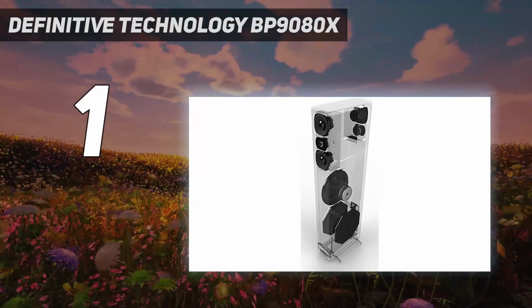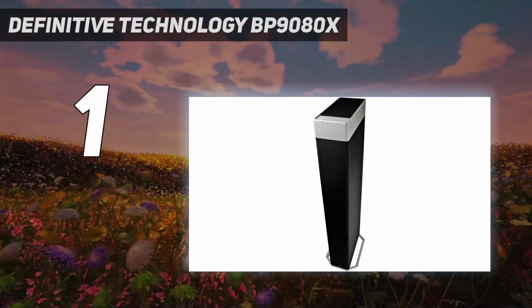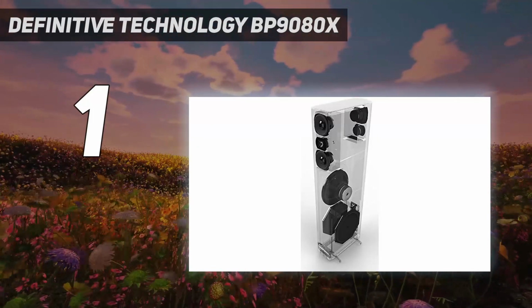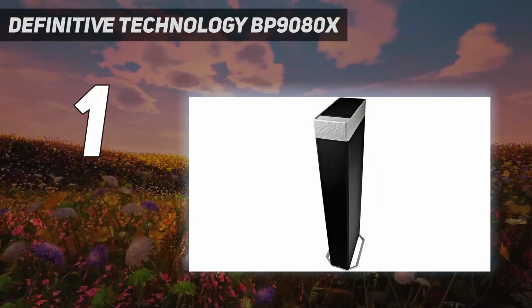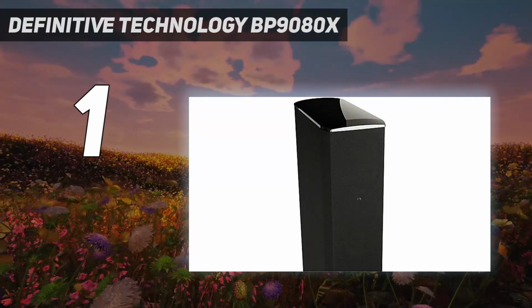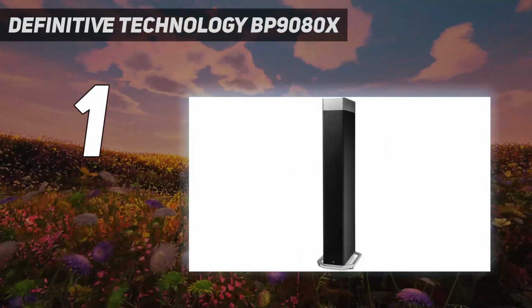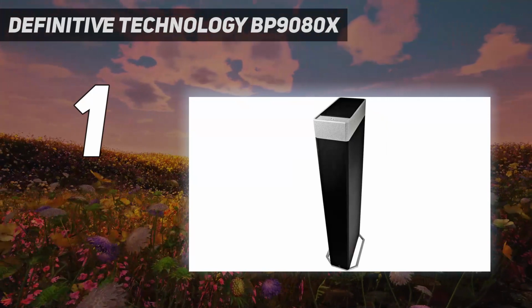From the beginning to the end of the covered frequency range, the BP9080X speakers are crystal clear, articulate, and genuinely moving. The passive design here is aided by an active subwoofer, giving the user independent control of the subwoofer volume on each tower, meaning it can be adjusted to fit any room with any standing waves. The mid-range is as full and clear as any speakers we've ever heard, never getting overworked or muddy no matter what songs and sounds we threw at it.